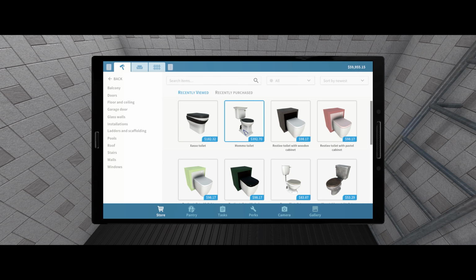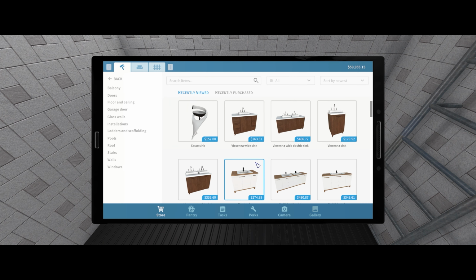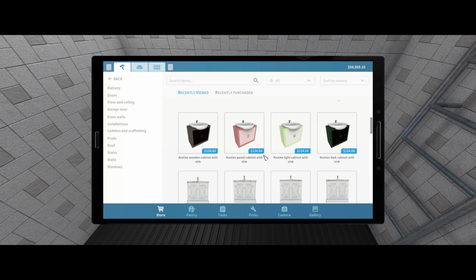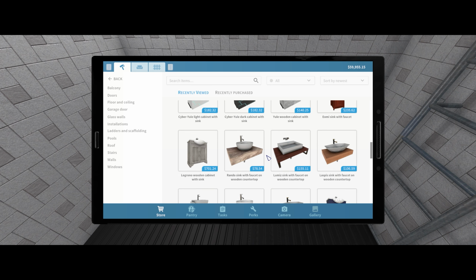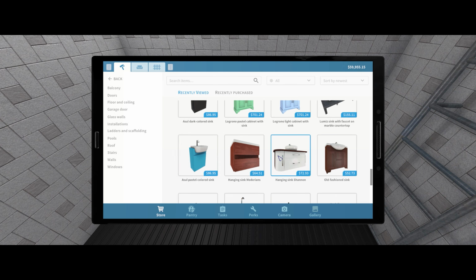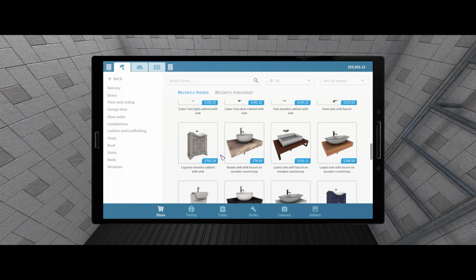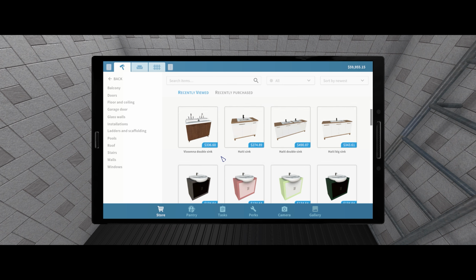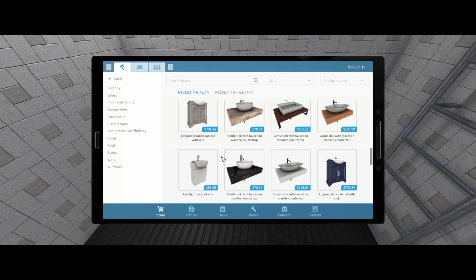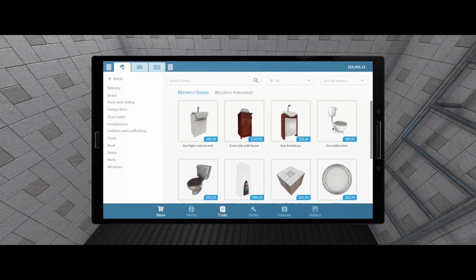Let's see, what do you want? Oh, we already did the toilet. I don't know why I'm looking at toilets. Sink. I want something small, but also really nice, you know? Do that one. That one's too big. Yeah. Beige. Let's see.